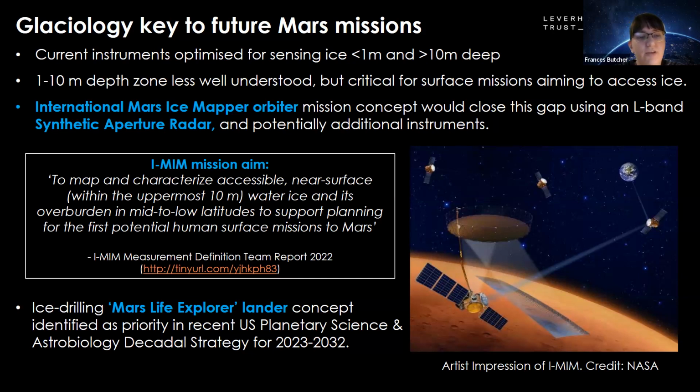There's also another potential mission concept on the cards. So last year, the US had their, every 10 years, they have something called the Decadal Survey, where they survey the community for scientific priorities for the next 10 years. And the Planetary Science Decadal Survey recommended that NASA prioritizes a static lander concept called Mars Life Explorer, which would have a drill on it to drill into ice deposits on Mars. So these are two potential ice missions in the near future that are very exciting, and watch this space.